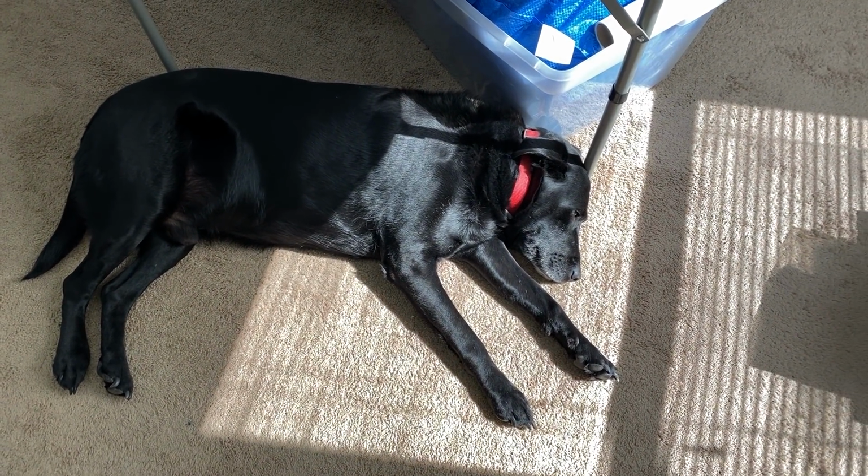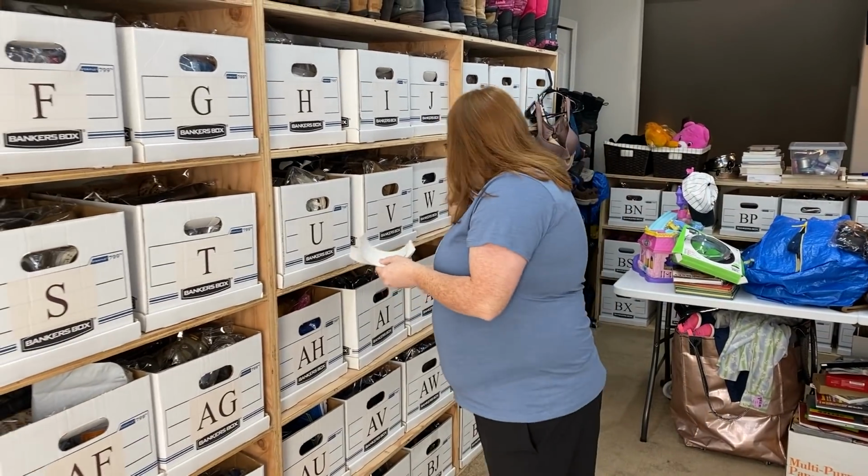Reese's down here laying in the sun. Lucky guy. Not really. I hate this. Just kidding.